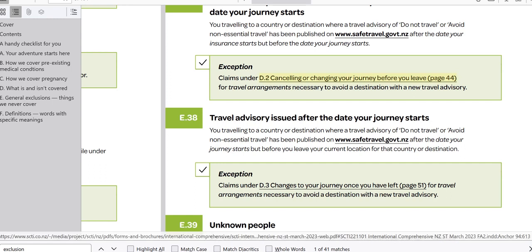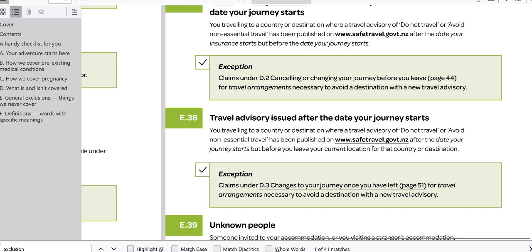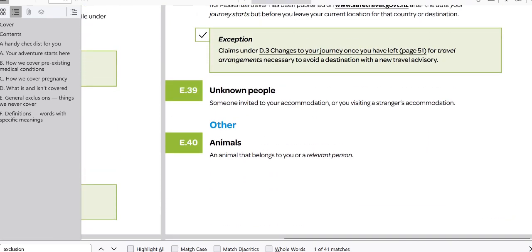But of course, you have to make sure that you have sufficient cancellation cover. And in the case of Southern Cross, it's preset at quite a small amount. So you need to be aware that that may not be enough. So these are all things to consider. If I just carry on here, something to do with unknown people: someone invited to your accommodation, or visiting a stranger's accommodation. So if someone comes to your house or your hotel, or you visit them, and say your phone gets stolen or anything like that, then there's no cover.